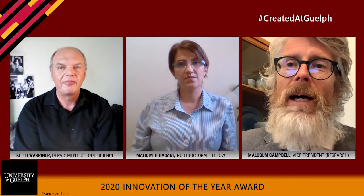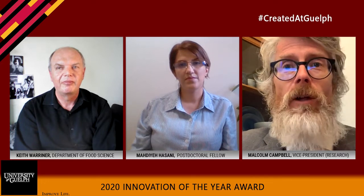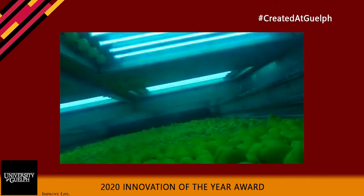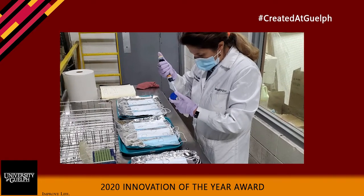So you've been using it, Mahdiyeh, for two purposes. One for sterilizing fruit and veg, and on the other hand, and very timely, to be sterilizing personal protective equipment. Actually, we started this project for the decontamination of fresh produce in 2019, and it was a successful project, as we could decontaminate apple, lemon, and many different fresh produce. And after that, at the beginning of the pandemic, we were thinking about how we can use this technology for the decontamination of N95 masks to help people.